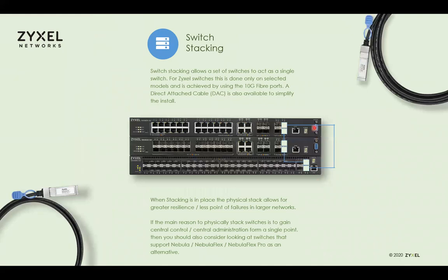Most of our 10 gig switches support stacking. So those will be supported together with a special 10 gig direct attach cable to connect those switches together. For those switches that don't support physical stacking, we do support virtual stacking on most of our switches.